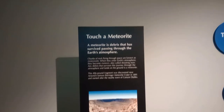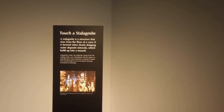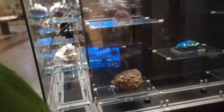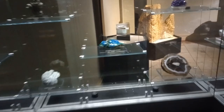Oh, this is a meteorite. Sorry, guys, I'm shadow bombing. What do you see over there, Tatertot? I'm touching a part of Mars. No way. Yeah. Wow. Look behind you, Tatertot. I like this blue and green stone right here. There's a lot of them. Oh, it's so pretty.